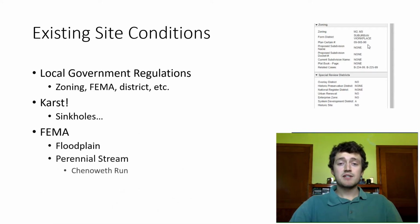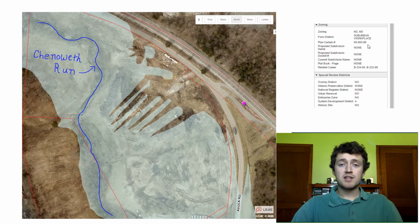The last thing we need to look at is FEMA. FEMA is the regulatory agency which lays out all floodplains and perennial streams that are protected. Our protected stream is Chenoweth Run, in which case we cannot build within 100 feet of this stream. The floodplain is also covering most of the site, as you can see in the diagram. This means that we have a very limited amount of space that is completely out of the floodplain, so small in fact that we cannot build out of the floodplain entirely.